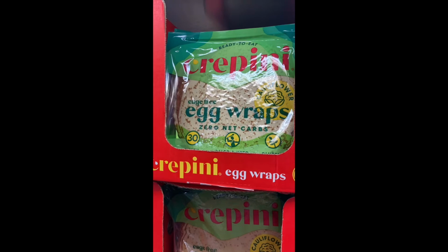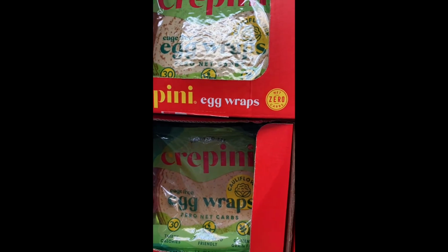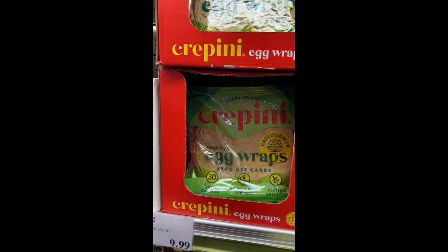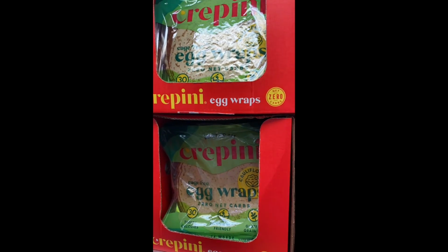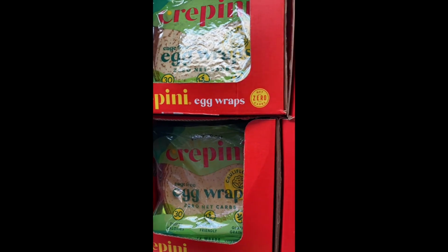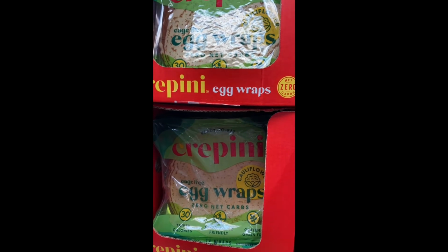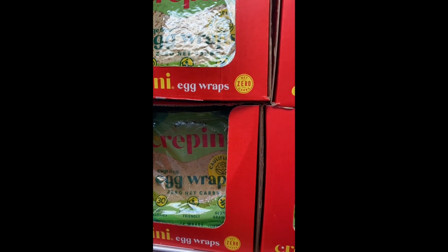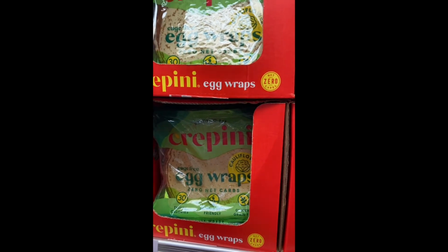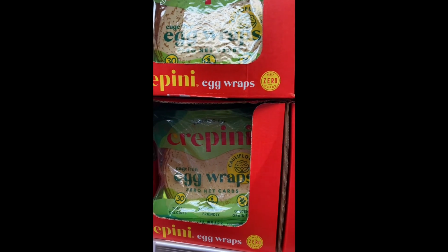Okay, these things are great. These Crepini Egg Wraps, they are great. I make sandwiches with them. It's a blank canvas. You can make it whatever you want. It's zero net carbs. You can make it into something sweet. You can make it into something savory, with sandwiches or things like that. It's just great. You got to try it.